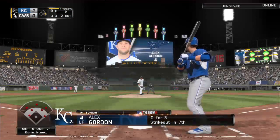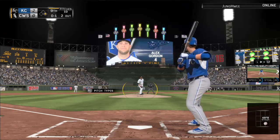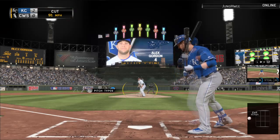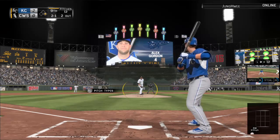Alex Gordon ready to take another shot. Went down on strikes his last time up. Yeah, they got him on a breaking ball, so now we'll see if they try to put him away with soft stuff again if they get that chance. That misses wide. 1 ball and 1 strike. And a changeup here, but that's taken low in the dirt for a ball.